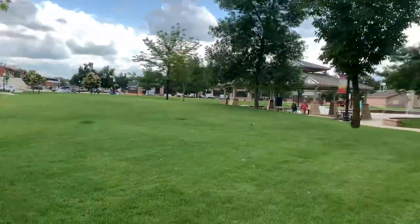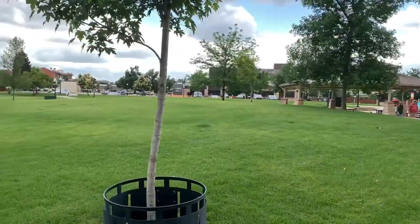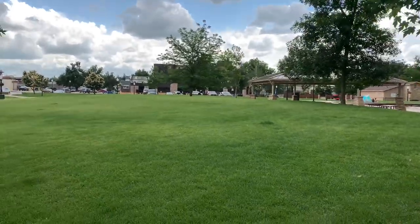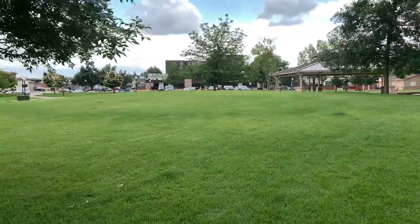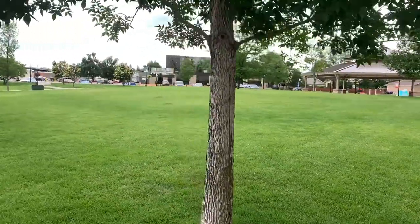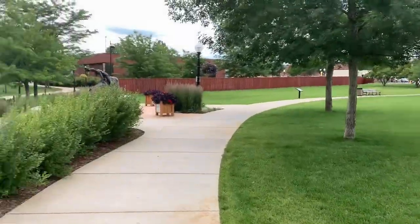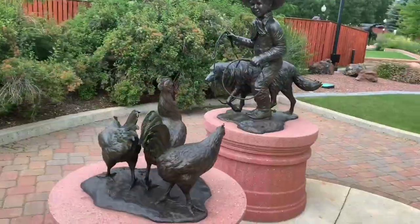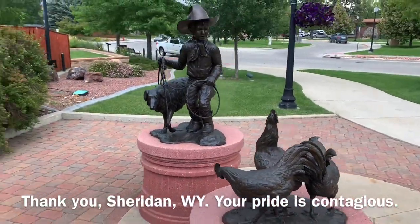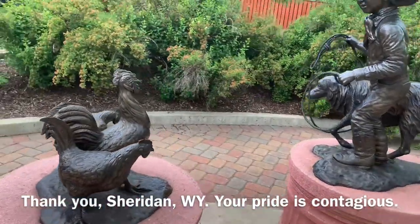Well, we thank you, Mr. Whitney. He dedicated all this to the city of Sheridan. And that building we saw back there that had the grass on the roof, that building is older than the town of Sheridan. We thank you. Yeah, look like we got ourselves a real cowboy here. Oh, how cute. Yeah. He's gonna catch him some chickens.